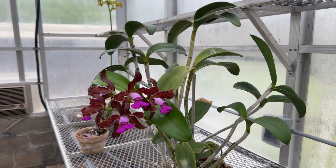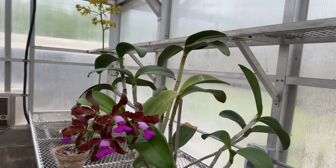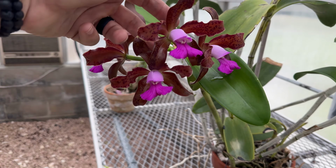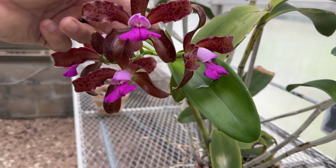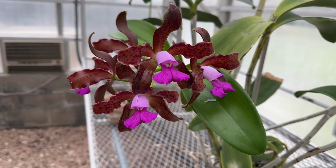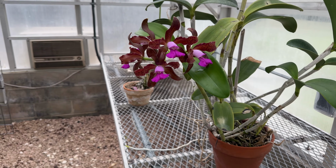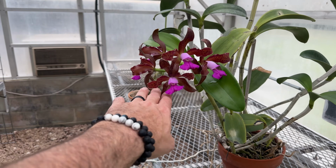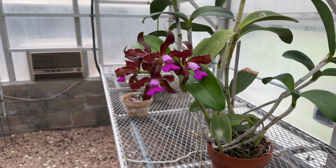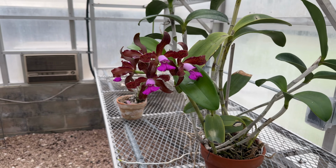All right, so we have the tigrina here and the Cyrtopodium over here. Like I said, the tigrina is out of season. But you can see it's really cool looking, and man, this is one of the most potently fragrant orchids I think that are out there. I'm a little more than arm's length away from it, and I can smell it all the way over here, and not just a little bit. It's very strong. So I'm a scent fiend.